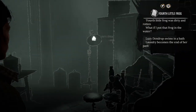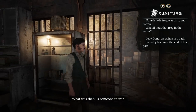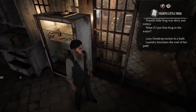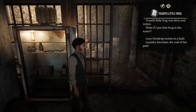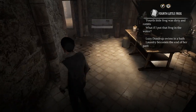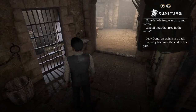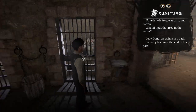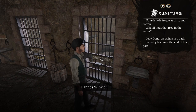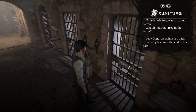Concentration clue here. I don't expect to see anything in this room, but it's a possibility. What was that? Is someone there? Okay. Thought it was done for. What happens if I try to proceed anyway? I'm just going to assume that something bad will happen, or best case scenario, I'll be kicked back out. That's my guess. Hans Winkler. Seems to be rather agitated.